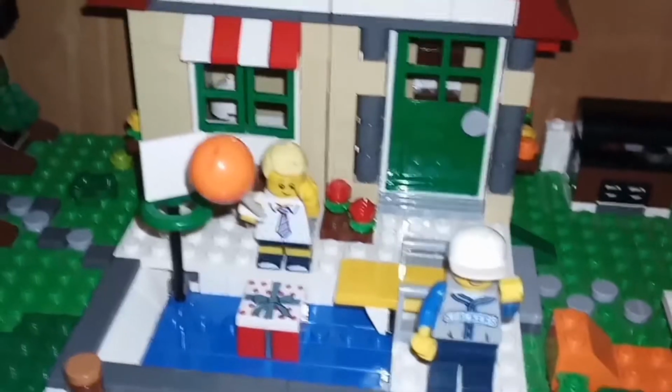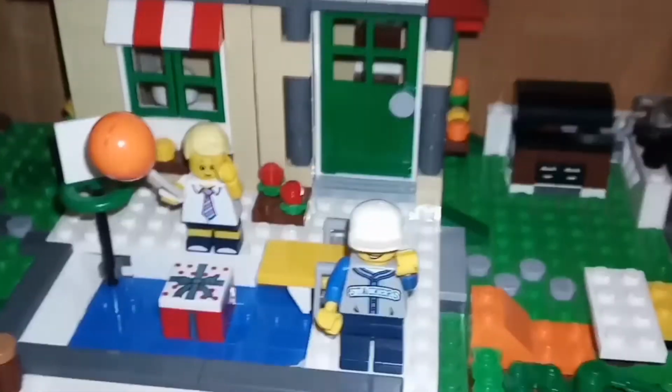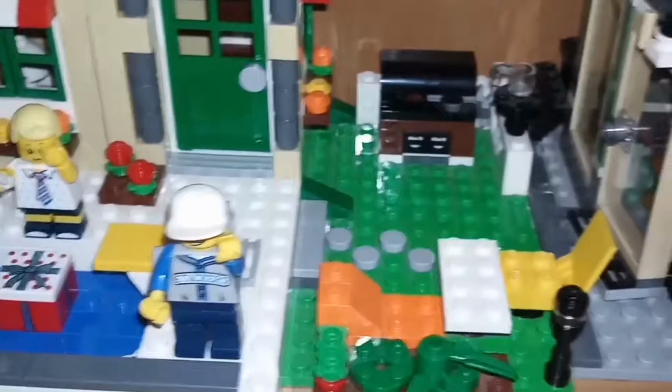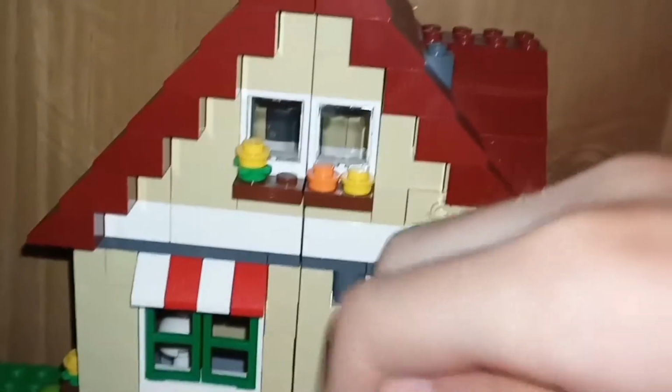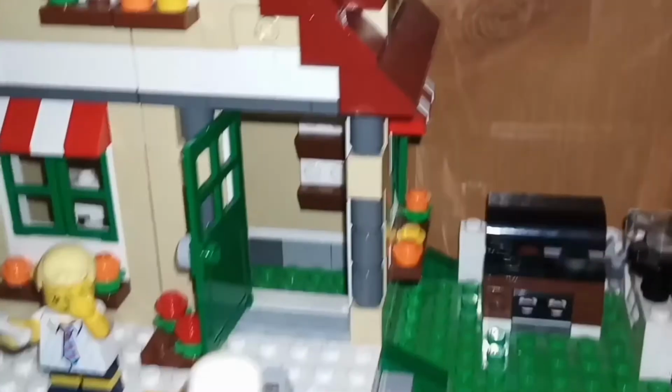So here is yet another house, but also has a pool and some people next to it. Got a grill, place to sit down, and I'll just open up this door so you can have a sneak peek of it. I won't open it up though. There's nothing much you can see in there, but if you're interested, that's all you really get to see of that house. Alright, moving on.